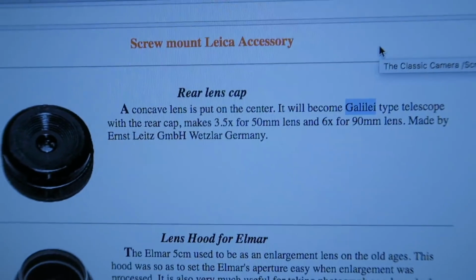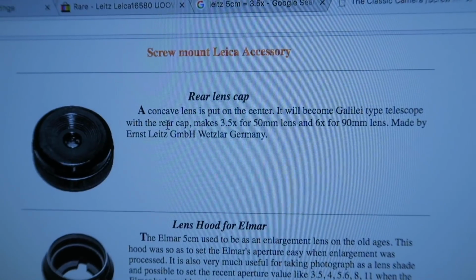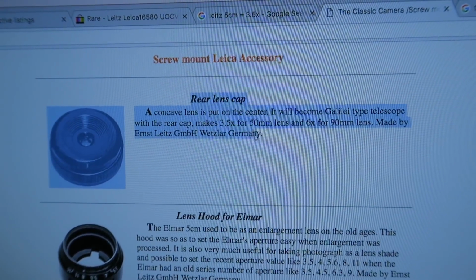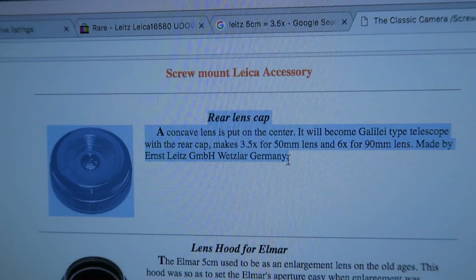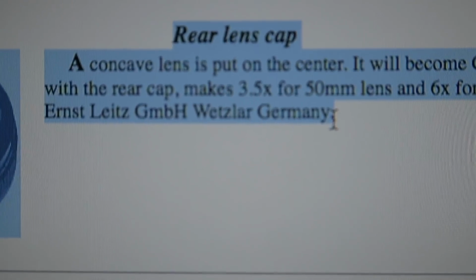cosmonet.org. Rear lens cap, a concave lens is put on the center. It'll become a Galilei-type telescope with the rear cap. So now that I have this information, now I can do some more research and see if I can find it. So far, no luck. Seems to be a pretty rare accessory, which with Leica stuff usually translates to money, especially stuff made in Wetzlar, Germany.